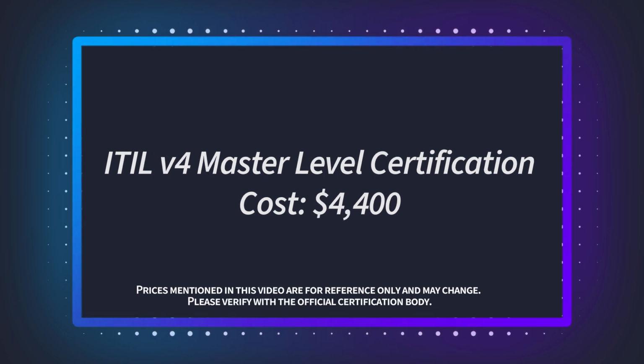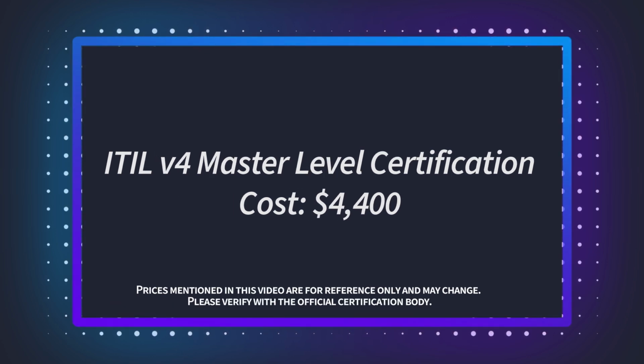Then we have the ITIL Master Level Certification. Now, this is basically the peak of the ITIL mountain. You start at the foundation level and then move up through practitioner, intermediate, and expert before you can even think to go for master. But it's not about taking one test after the other. It's a whole system of exams, credits, and hands-on experience you need to gain along the way.